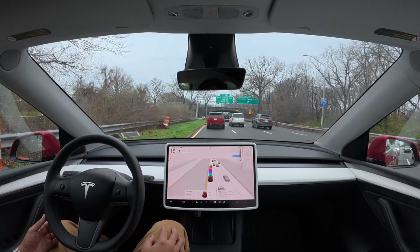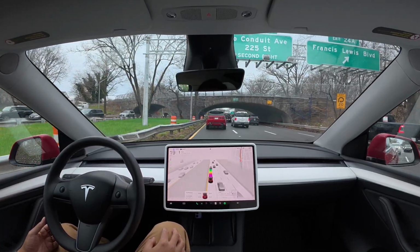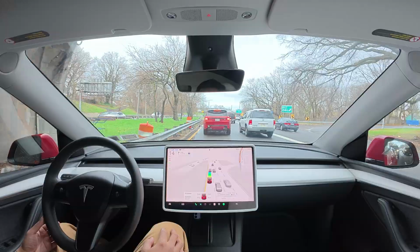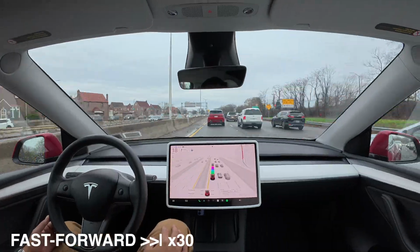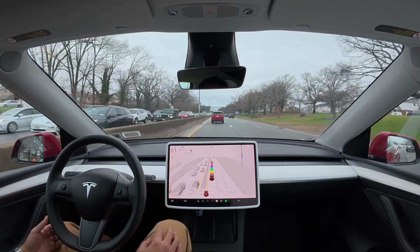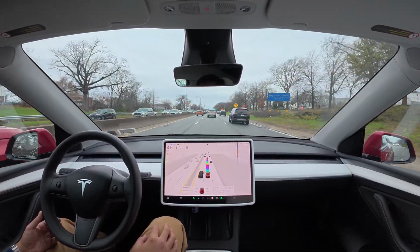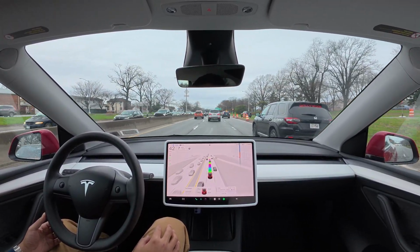Now keep left to stay on Laurelton Pkwy West. To the middle lane. I think because it thinks that this is a faster way, I think it'll go back to the passing lane. Nope, never mind.